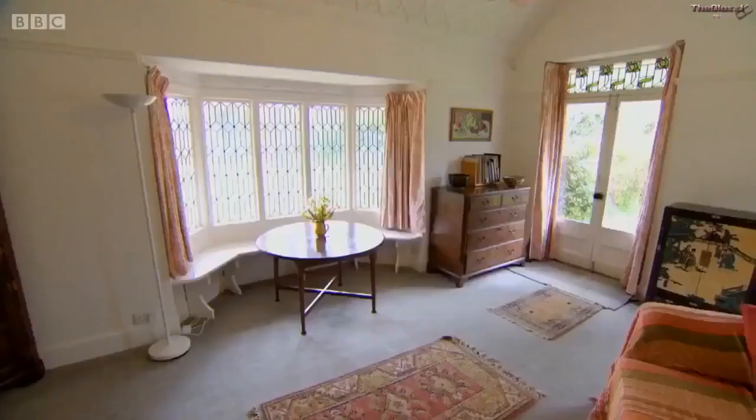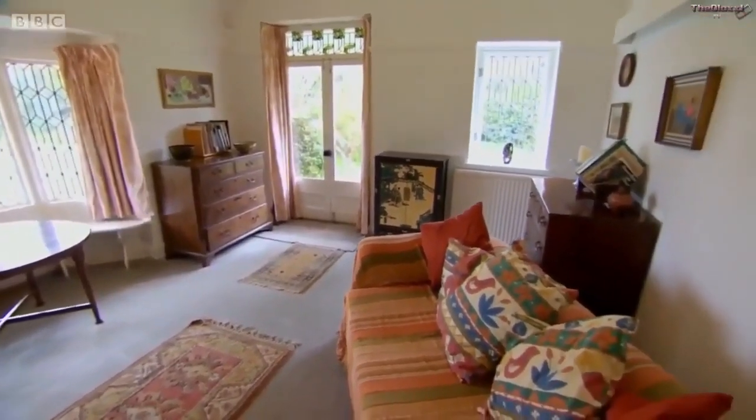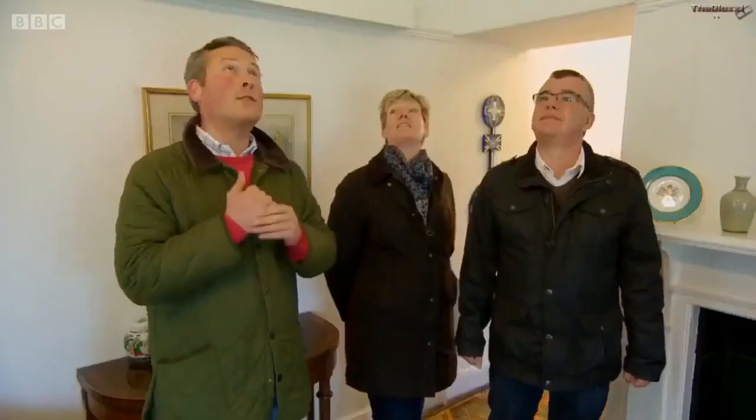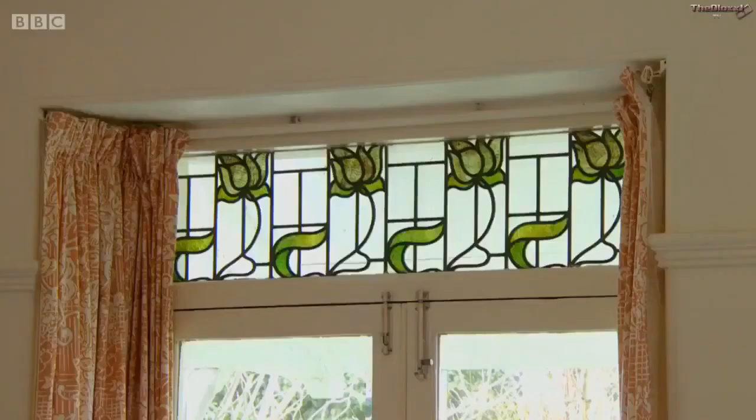There. Oh, it's lovely. It's really lovely. Very cosy, isn't it? And look up. Have a look at that ceiling. Wow. That's arts and crafts, if ever I saw it. Yes. It's a real kind of Tudor feel to it, actually. I always imagine old places being dark, but there seems to be a lot of natural light coming in here as well. Let's have a look at the kitchen.